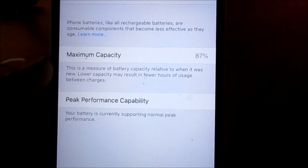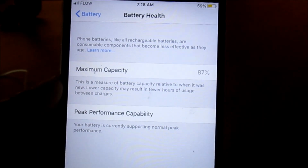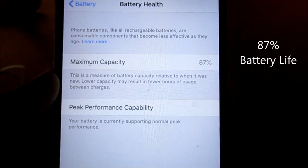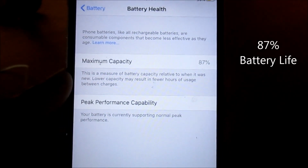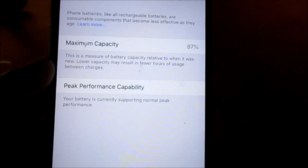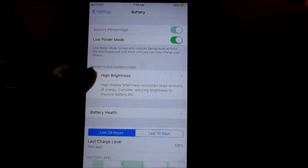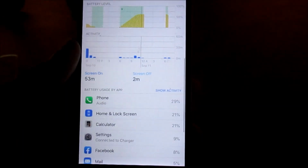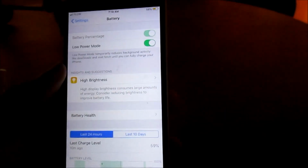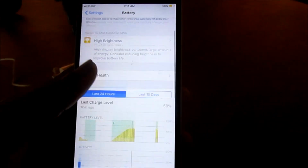And also we have some information here. It is actually showing us the maximum capacity. That's something that we can see here, the maximum capacity, and also your battery is currently supporting normal peak performance as well. So when your battery is at this state, you have to try your very best to keep your battery at least above 15 to 20% to maintain the battery cells.